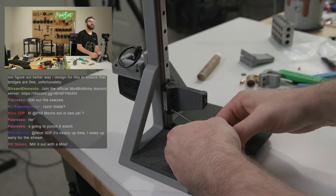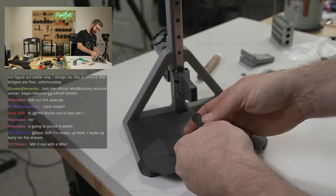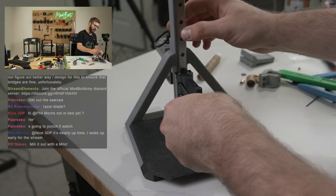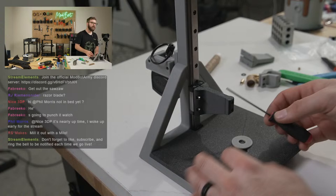Reprint the cap smaller. Yeah, that is the simpler way to do it. So this piece is in ABS. I think this is the only piece I printed in ABS. It's carbon ABS.